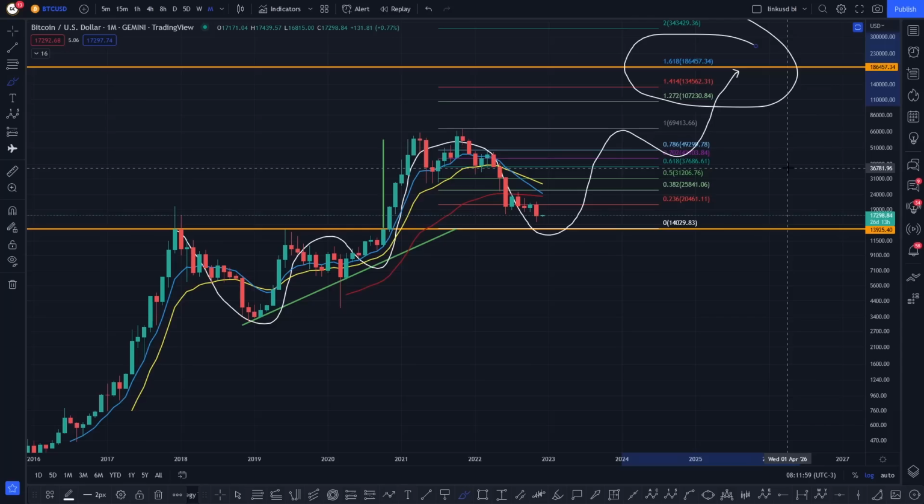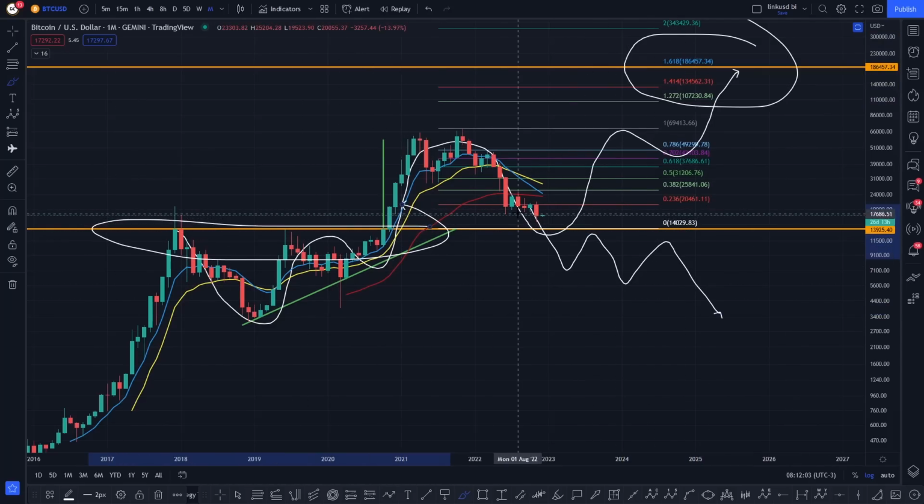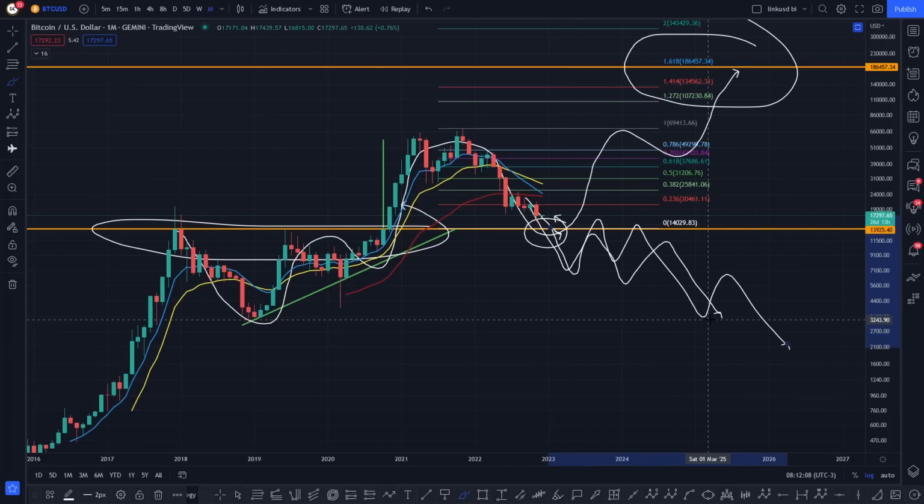To eliminate that particular target, what we have to do is start to turn all this previous support just there, this previous resistance that we're coming back to as potential support, if we start to turn that into resistance, then it's looking negative, isn't it? It's looking quite bearish for Bitcoin. So until then, just patience is key.